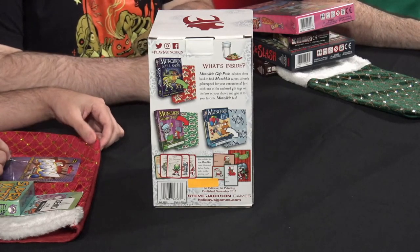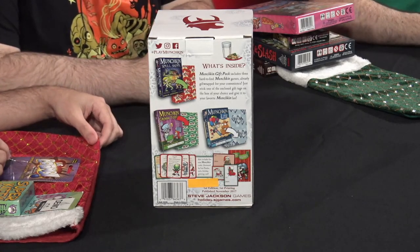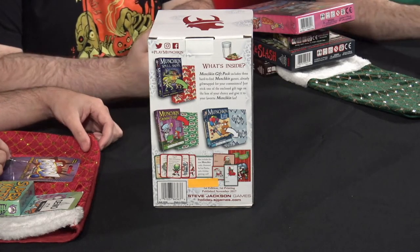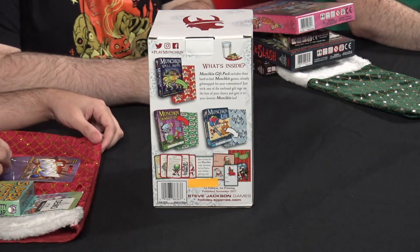Grim Tidings in particular is extremely difficult to find. It was an exclusive game with Walgreens for a while, and this is really one of the only ways to get it outside of that. That's a fairy tale themed one based around Grimm's Fairy Tales. That was one of my favorite ones to help work on. This is a lot of fun.